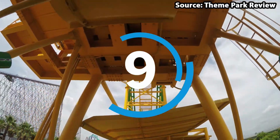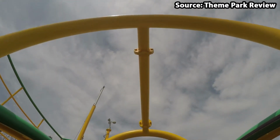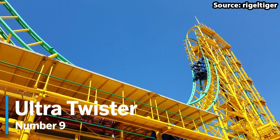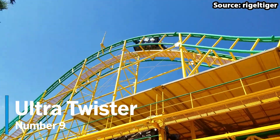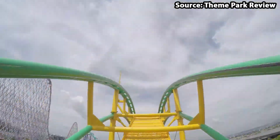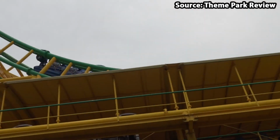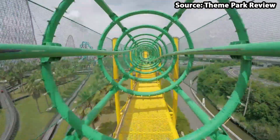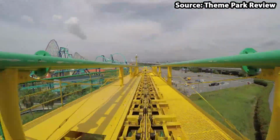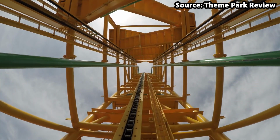It is time for a unique roller coaster, as for our number 9 position we have Ultra Twister. And out of all the rides that I have ever seen in my lifetime, this has got to be one of the craziest. In a nutshell, of course if you think you have what it takes to ride, boarding a 6-person car where the wheels are located at the top, followed by vertically heading up a lift hill.